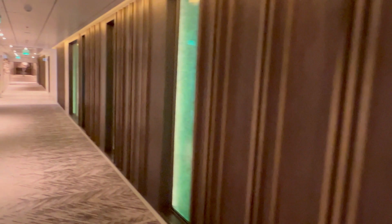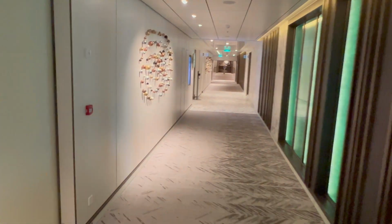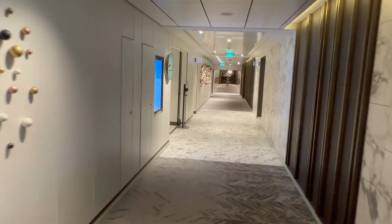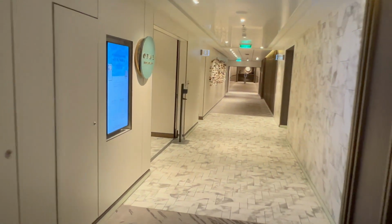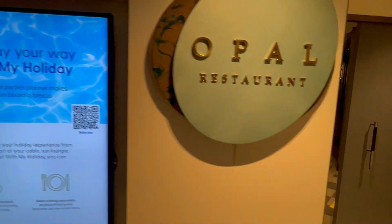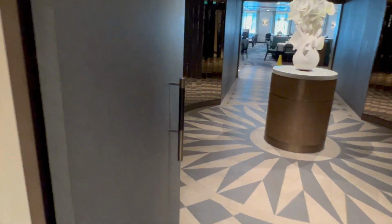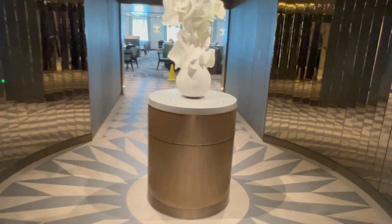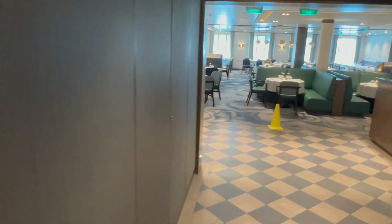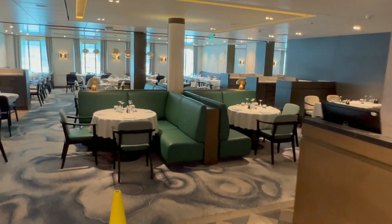So that was one of the restaurants. You've got Coral and Pearl, which are the big ones at the far end, and then the one upstairs. Opal and Aqua are the smaller ones. Coral and Pearl are at the right at the end, and they're more traditional main dining rooms. Not as big as some we've been in, but still much bigger. These are a little bit more intimate.